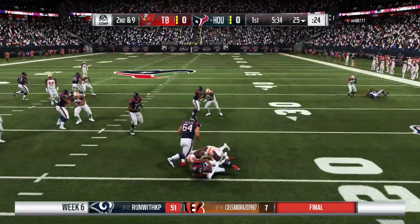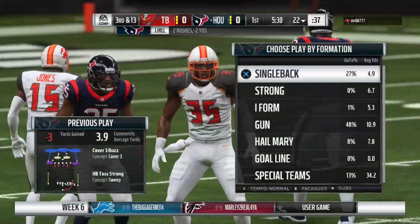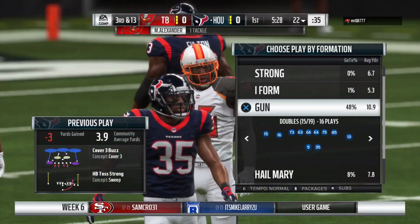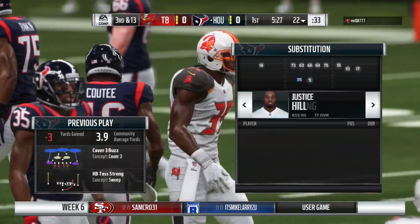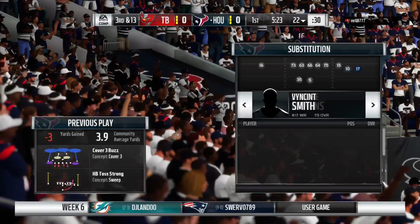Now they'll run it on the toss. And that play going absolutely nowhere as he's belted before he could get out of the backfield. They'll wind up losing 3 yards here. And that'll make it 3rd and 13.